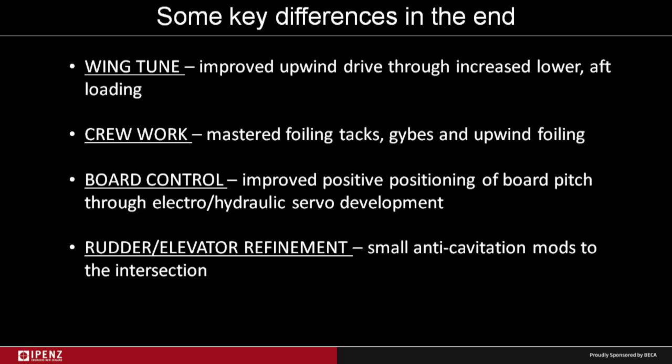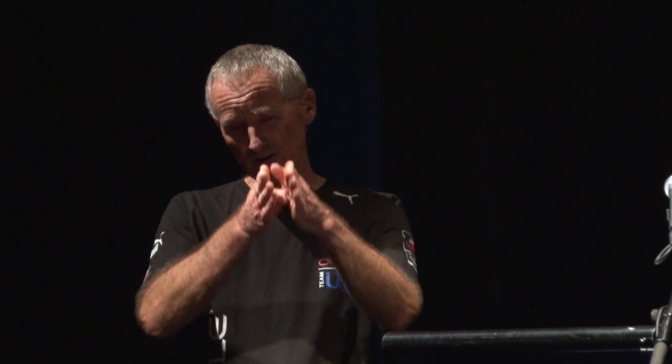Our rudders were subject to a lot of cavitation. Jimmy hated it, a lot of vibration at high speed, and Paul Beca and his team did a lot of good work during the Cup even, putting fairing shapes at the intersection between the elevator and the vertical part of the rudder.